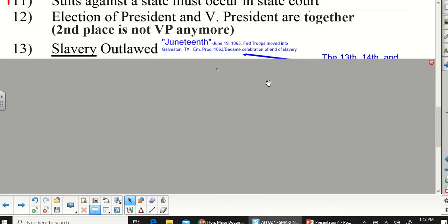That's a whole other topic. All I need you to know for this class is slavery's outlawed, 13th Amendment. But if you're interested in Juneteenth, I want you to know that there was a crazy scenario with the Emancipation Proclamation, something that's not in my time period to teach. When the Emancipation Proclamation was issued, Lincoln only freed slaves in rebelling states. So, for example, in Kentucky or Maryland, you had slaves, but because those states did not rebel, it remained legal to have slaves because the Emancipation Proclamation only freed slaves in rebelling states.